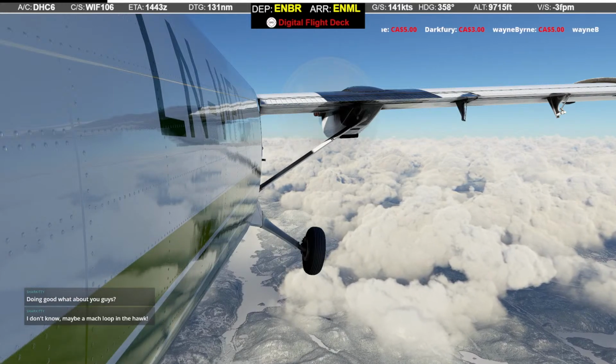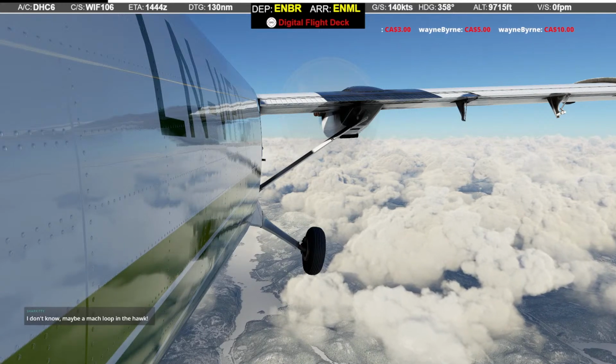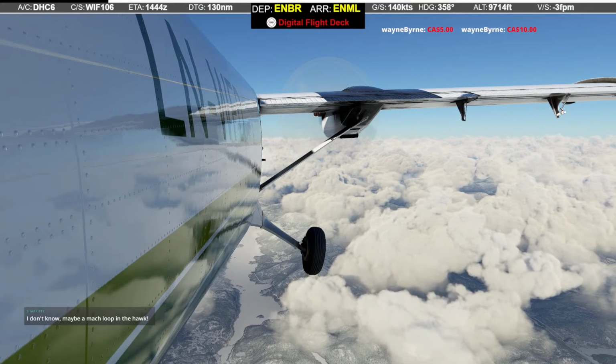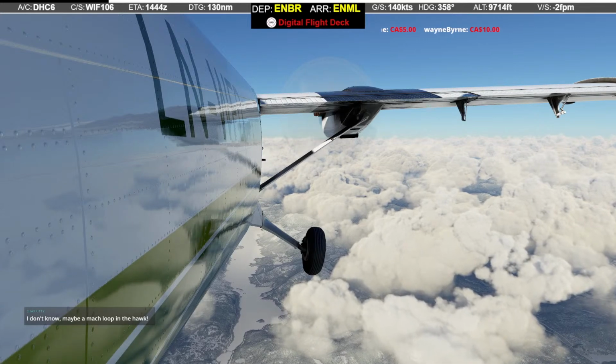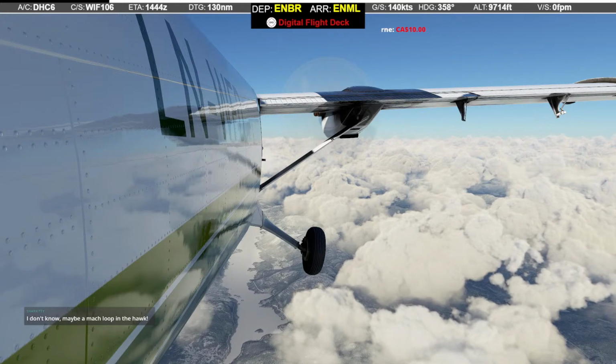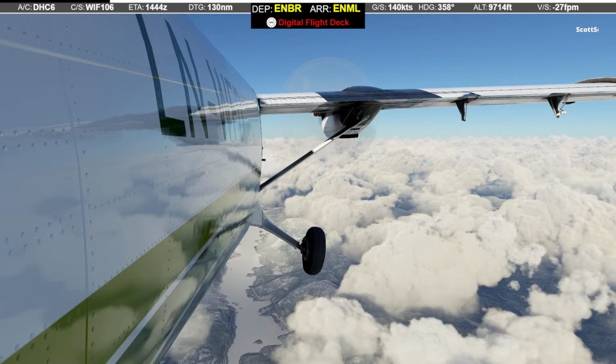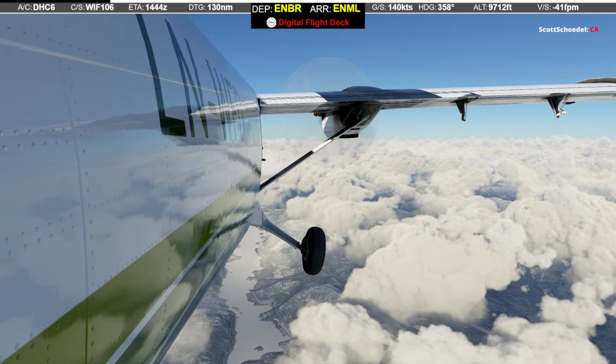Oh, I guess I'm gonna have to do a practice in the Hawk. It's been a while since I've flown it. I took it down the Mach. I know I've flown it in Wales. I just can't remember if I did the actual Mach loop in it.